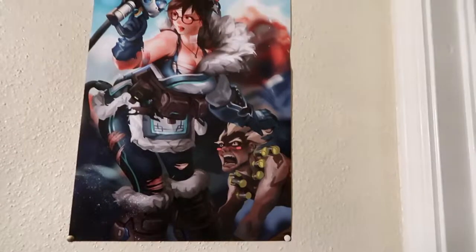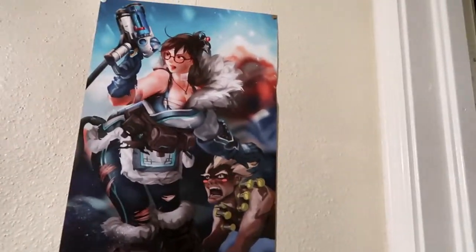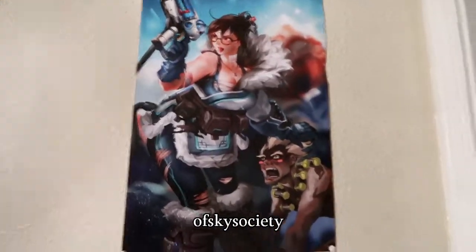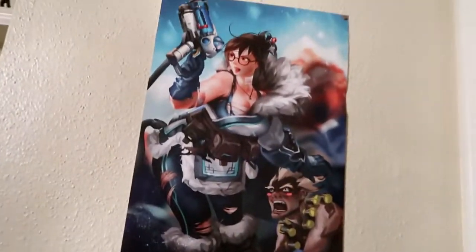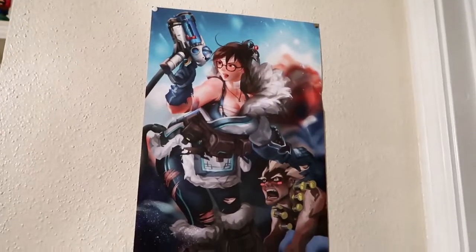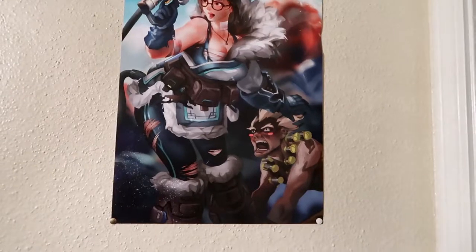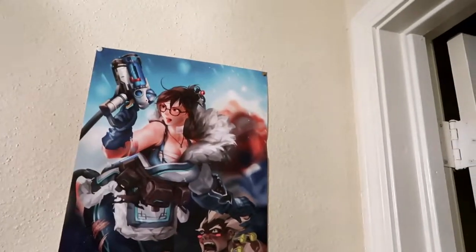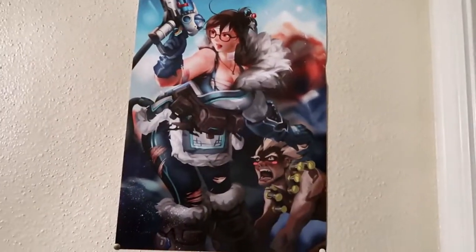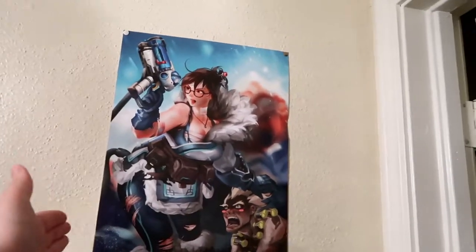So this print is another thing that I got from one of the artists, and this one I actually got the artist's name. The artist was Of Sky Society, which I will write on the video and link down below if I find any links from them, because I haven't found any yet. I got this Man Junkrat print. I love it so much. It's so gorgeous and so well drawn, and they're extremely talented, and I couldn't wait to put it up. So I put it up before filming my haul, sorry, but I just needed this in my apartment because look at it.